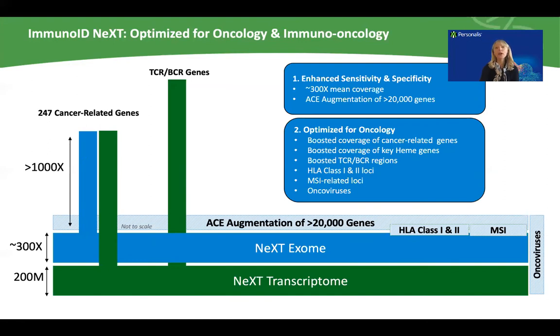We also have boosted the TCR and BCR gene regions, and this allows us to investigate the TCR dynamics coming from the specimen. And additional areas that we have also supplemented in coverage and enhanced are the HLA loci. We provide a variety of HLA-related analytics, including typing, somatic variant calling, loss of heterozygosity reporting. And we also report out on the MSI status, as well as detect oncoviruses.